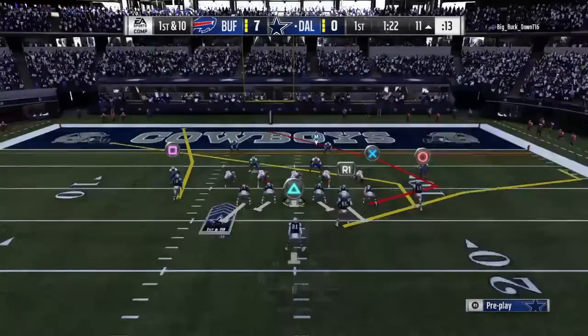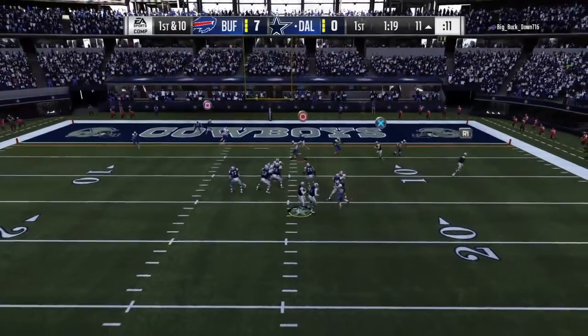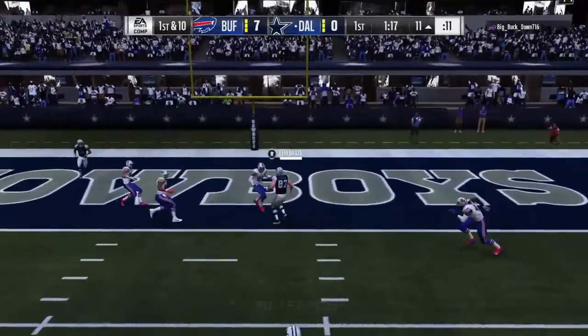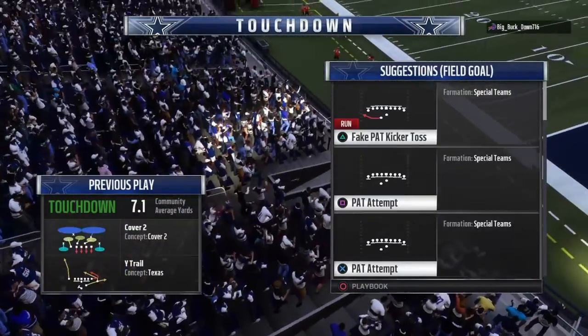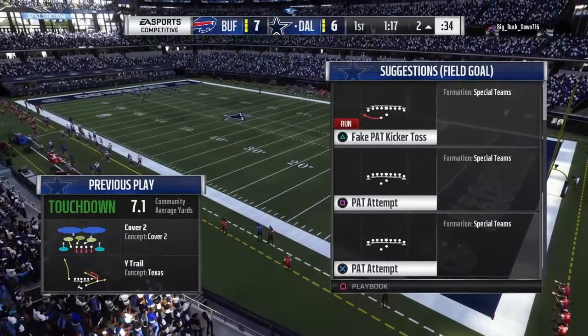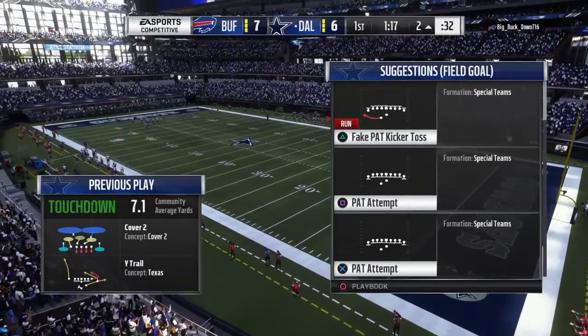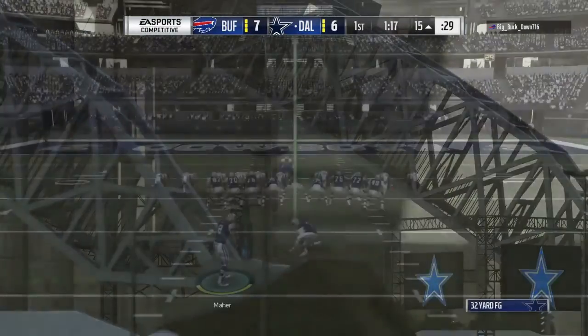Here we go, 47. Here we go. A first down throw for Prescott. And he'll take it into the end zone for a Cowboy touchdown. Jeff Swain, an 11-yard touchdown. And the Cowboys are an extra point away from tying the football game.